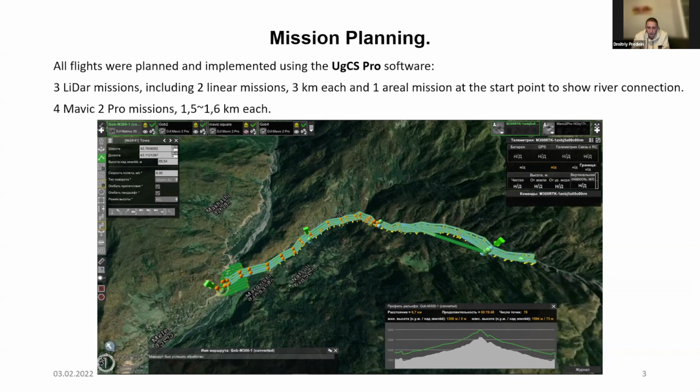Unfortunately, we were not able to go for a preliminary site check because each time we tried, the weather conditions interfered, and there was less and less time before the shooting. So when we saw a satisfactory weather forecast, it was decided to go and shoot right away. Of course, since we didn't know the site conditions, some of the missions that you can see on this slide were edited and changed directly in the field.